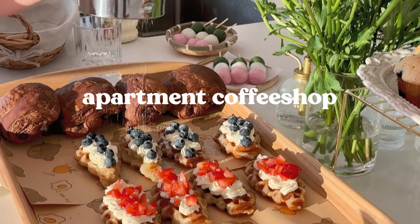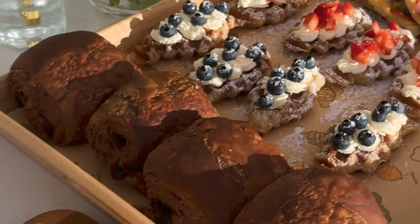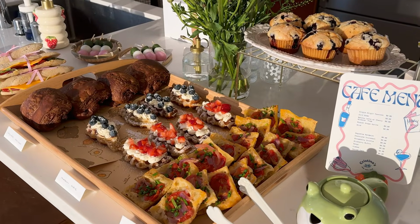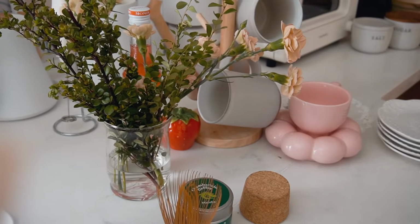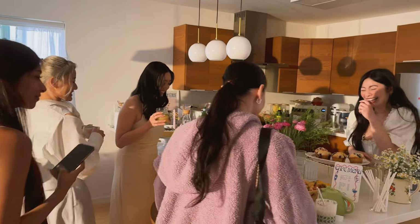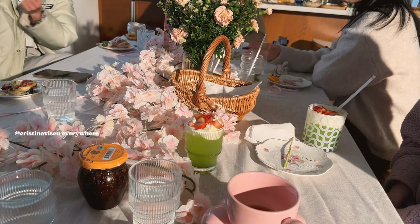Let's turn my apartment into a Korean-style cafe. I've been obsessed with this home cafe concept for a while, and I thought, why not turn my apartment into a mini cafe for my friends? It's a very fun Saturday excursion where people can come to my apartment and get a nice cup of coffee and sample some baked goods. I'm going to show you how I hosted this, and hopefully this inspires you to host something similar at home.